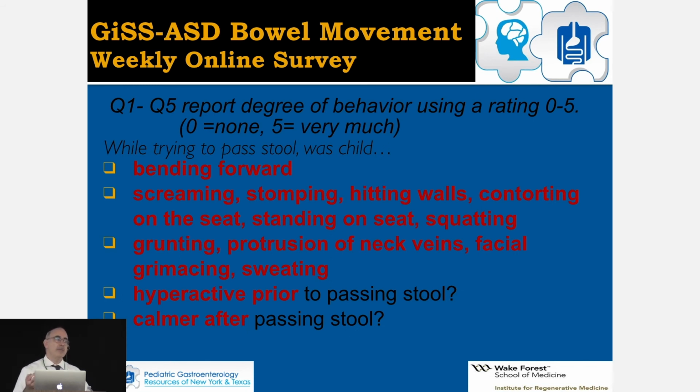As far as the bowel movement chart, what descriptors of the bowel movement do we ask about? Does the child bend forward when they have a bowel movement? That's a sign. It's a Valsalva maneuver. You're increasing your intra-abdominal pressure to push something out, because your normal motility doesn't accomplish that. While the bowel movement is occurring, are they screaming, stomping, hitting the walls, contorting on the seat, standing, squatting on the toilet seat, something that I see a lot of?